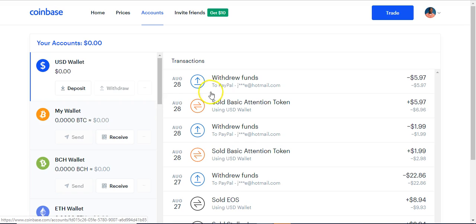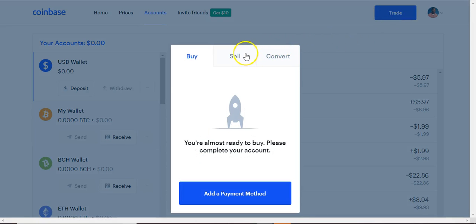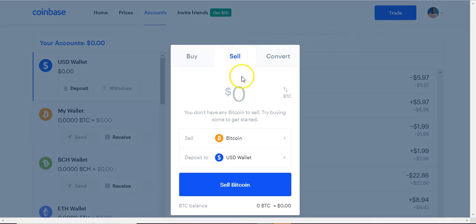So when you get ready to sell it, you want to go to trade and you want to click the sell tab. Okay, you want to sell, make sure it's on Bitcoin. You want to deposit to US dollars. And then you're going to enter the amount you want to sell. And if you want to sell it all, when you get ready to sell, you'll see a little button. You don't see it right now. It'll say sell all, and it'll enter all of it in there. Then you just click sell.